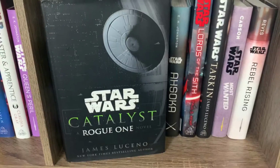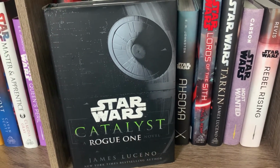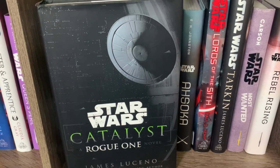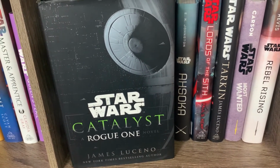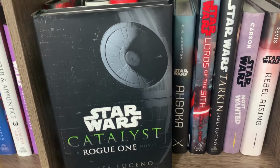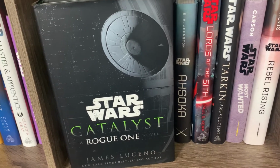That's where I found it. Catalyst, which is actually, to me, one of the most underrated Star Wars canon books yet. Honestly, I love this book. I think it's great. I read it before I saw Rogue One. I thought it helped out a lot with understanding some of the backstory and just feeling more attached to Galen and Lyra Erso, as well as Krennic. I highly recommend this one if you guys haven't read this.